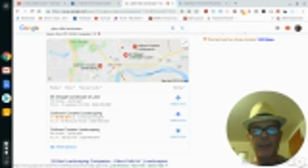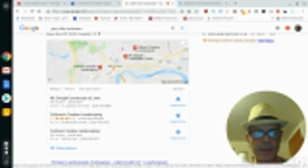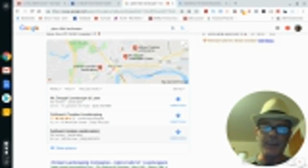So this is the map pack, and these are the guys that are showing up when they search that town. And they search landscapers. These are the three that come up. So these are the three people are going to call the most. Okay. Now Sullivan's Creative Landscaping is there twice, but you see how one's with apostrophe S and one's without it, right? So it could be two separate businesses, or it could be the same business listed twice, spelled differently. That's a problem.